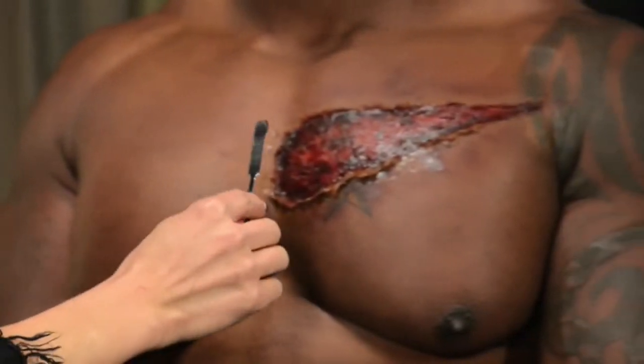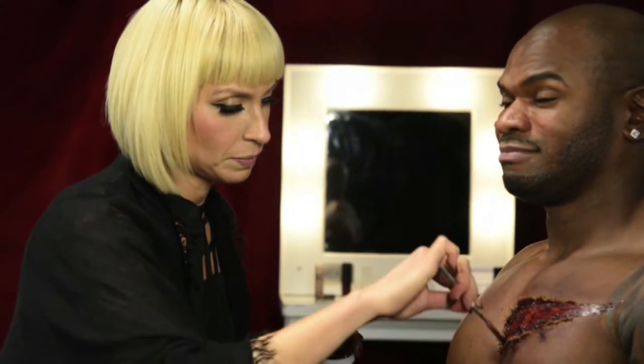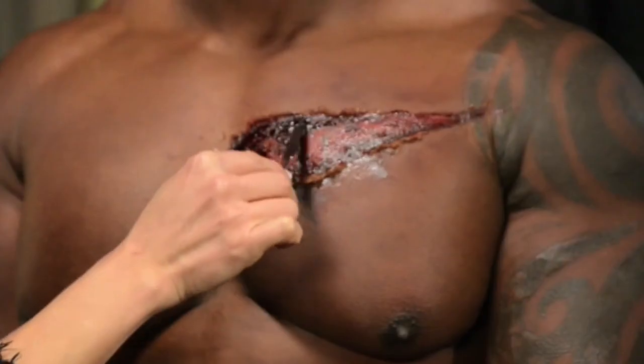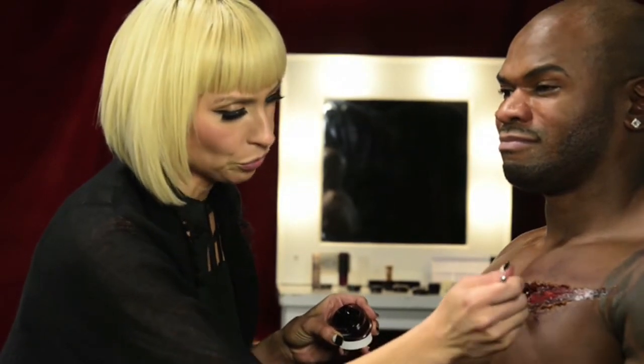Just need to work with a little bit at a time and just start putting it in and spreading it around like jelly, just like you would on toast. All right. Don't put it all over the entire wound because you don't want to cover up all of the work that you just did with the modeling. You want some of those colors to show through. So just work it around. You can put it a little bit thicker on some areas than others. But as you can see, it's already starting to look a little bit more realistic. Make sure you let some of that lighter color show through.